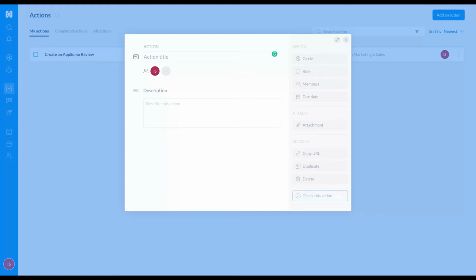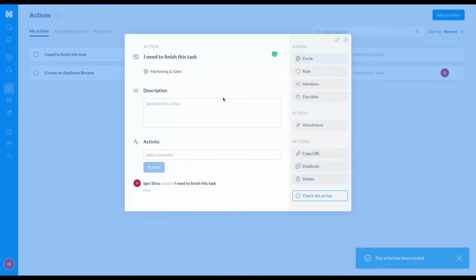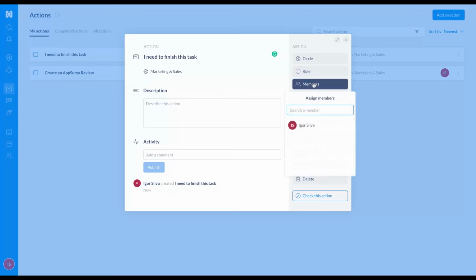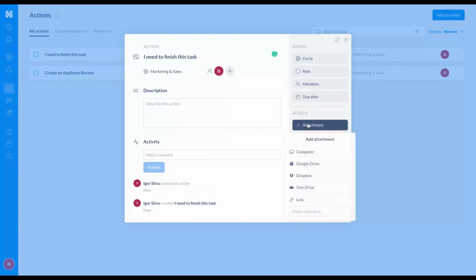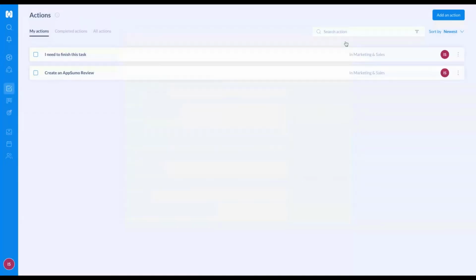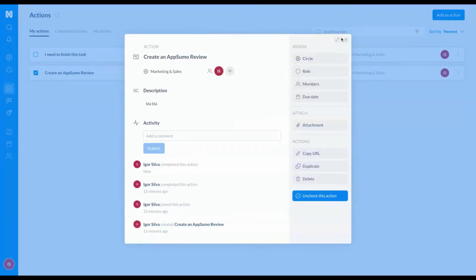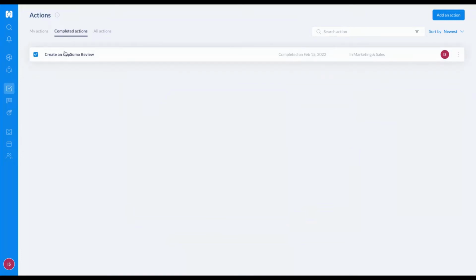So I'm going to add here, finish this task, and you can add the description, and here you assign that task to a role, for instance, the marketing and sales, and you can add the members responsible for that action, the due date. You can add attachments here using Google Drive, Dropbox, or OneDrive, or even adding a link. Okay, and it's done. Here are the actions, and when you complete the action, check this action. Okay, the action is completed. You can see here the completed action.